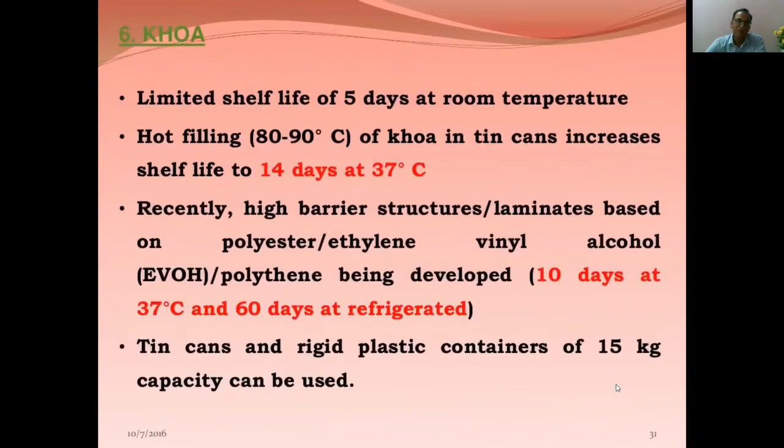And then comes the khoa. Khoa has a limited shelf life of 5 days at room temperature, and hot filling of khoa at 80 to 90 degrees in tin cans increases the shelf life to 14 days at 37 degrees Celsius. It is filled in the cans, and it can be in plastic containers of 15 kg capacity, which are to be kept at 4 degrees Celsius. And if they are really barrier packed, then they can be kept at 37 degrees for 10 days and 60 days at refrigerated temperature of 4 degrees Celsius. So little things are written here.